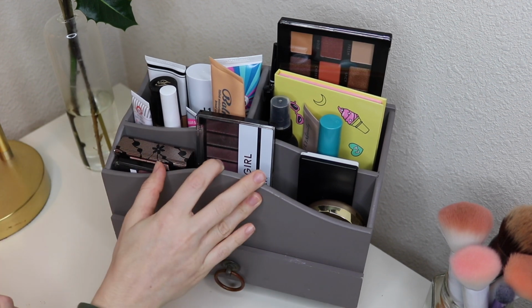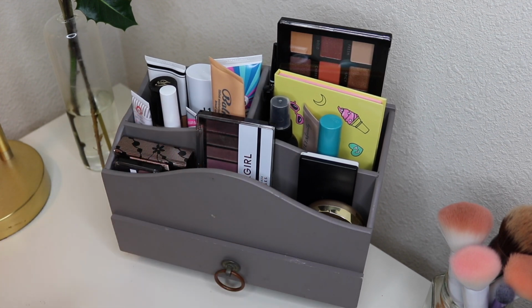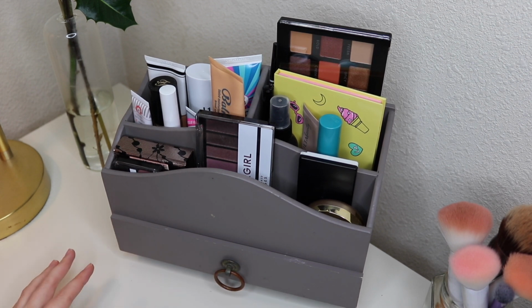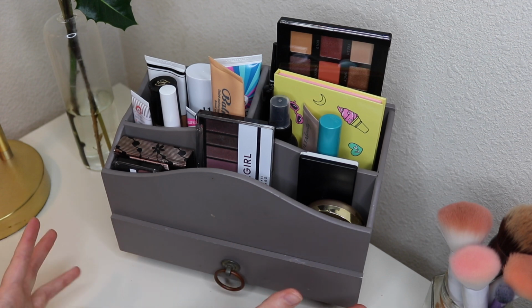So I wanted to show you what I put in here for this month since it is the start of a new month, and let me know if you want me to continue doing this series every single month. I felt like it started getting a little bit repetitive when I was doing it every month, but I do really enjoy doing it, so let me know what you think.